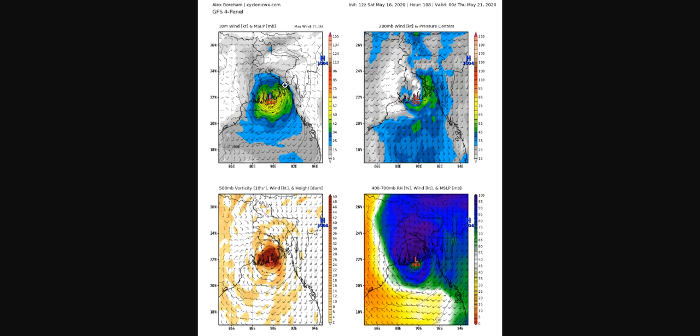So this is likely to be almost certain to be a very impactful storm. Even if it doesn't cause surge, it'll cause damage with the wind and rain that will come with it. But hopefully the surge doesn't also become a part of that equation.